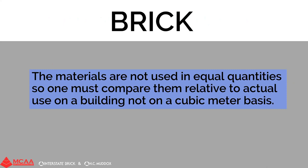So the materials aren't used in equal quantities, obviously. A brick wall is thicker than a glass curtain wall. So what we want to do is a real quick comparison of a particular building type and look at a couple different scenarios of the energy it takes to produce the materials to enclose a particular building.